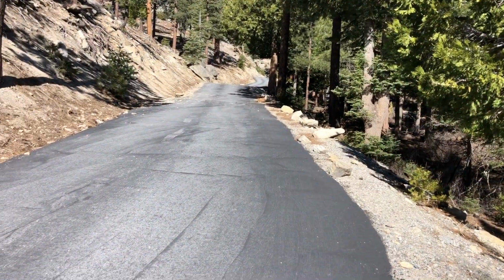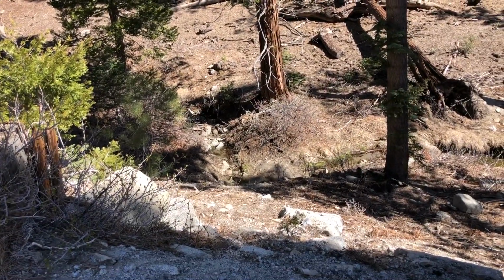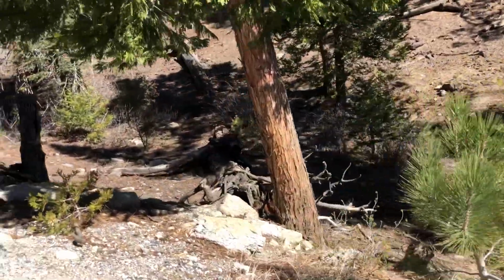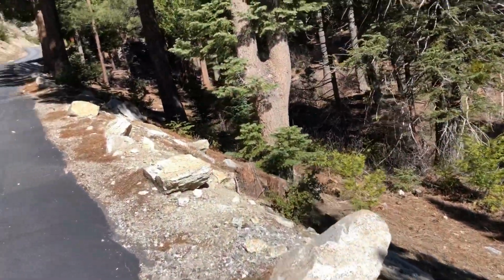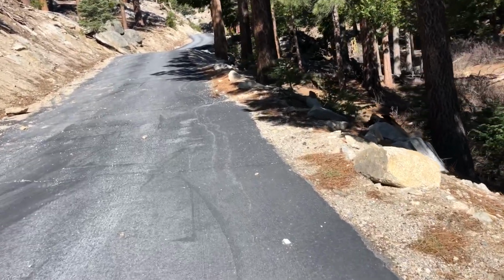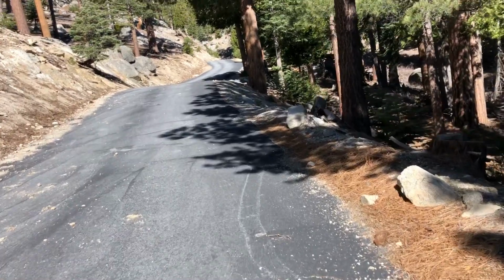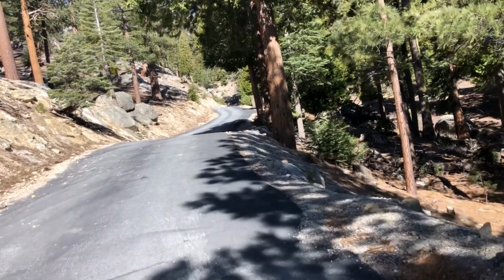Well, I've come to another paved section, and right next to it is a flowing natural water source. So this would be the second one that's very close. See what else appears. Not sure how far I am. I'm going to say, I don't know, 60% of the way. Eventually I'll pull the Far Out app up and guesstimate.